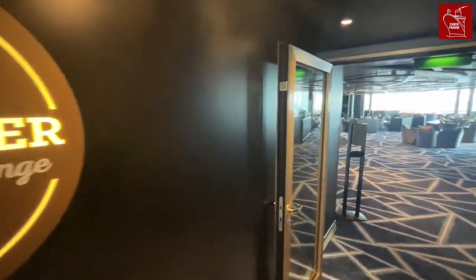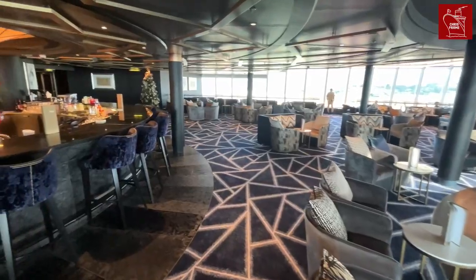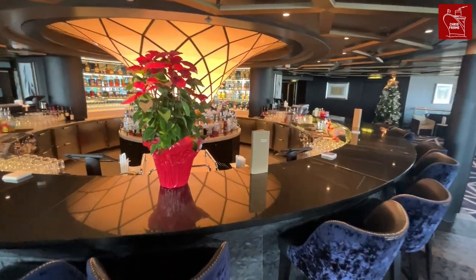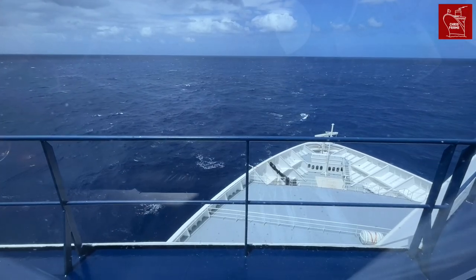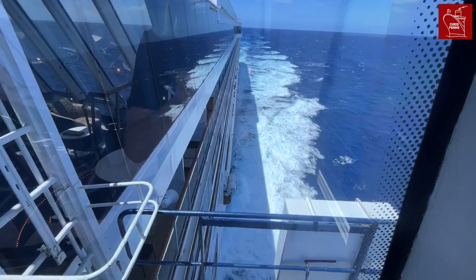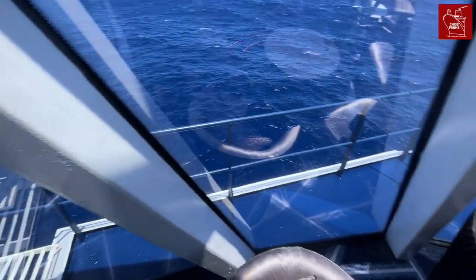At the forward end of deck 12 is my favourite bar, the Spinnaker Observation Lounge. The funky central bar serves drinks to this large space that has some of the best views at sea. The giant, oversized windows are just perfect and offer a view from every vantage point. I mean, check out this view. Another nice feature here are the two bridge wing viewing areas on both the port and starboard sides, allowing you to see down the side of the ship.